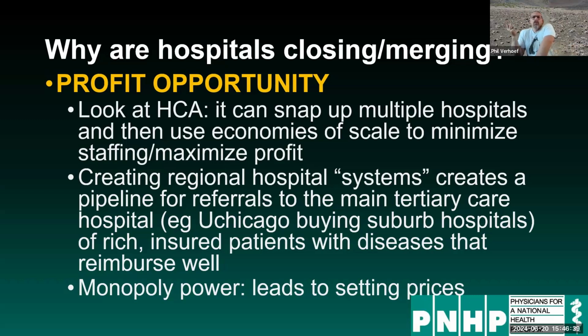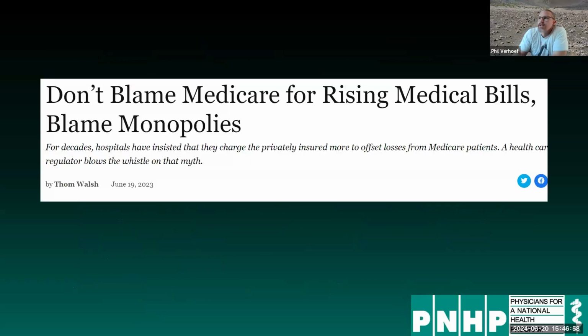And so is it any wonder that healthcare per capita in the United States is almost twice what it is for the next country down, which is Switzerland, because we have these things that just drive spending up, up, up, and up because people are using it as an opportunity to skim profit off the top. And none of it is really related to what the cost of care actually is. I liked this article, "Don't Blame Medicare for Rising Medical Bills, Blame Monopolies."